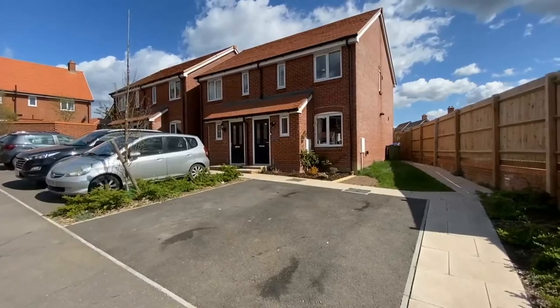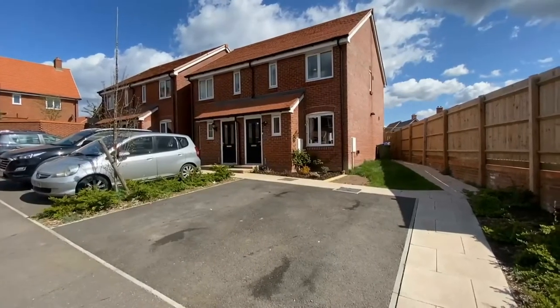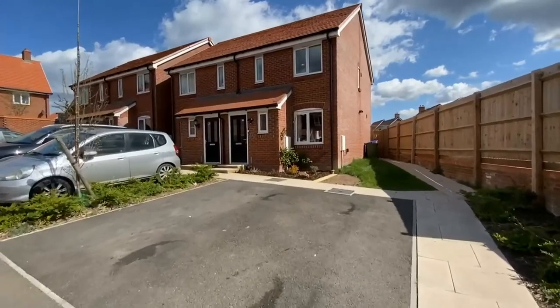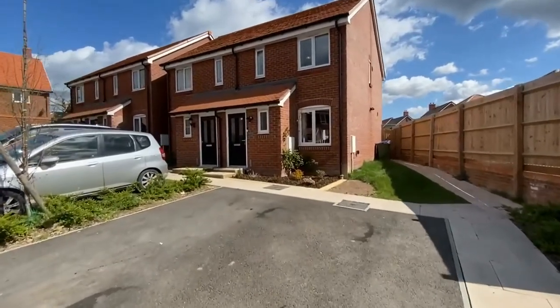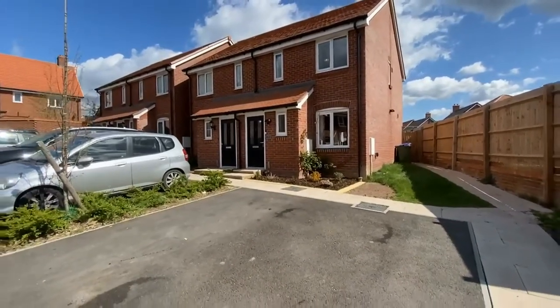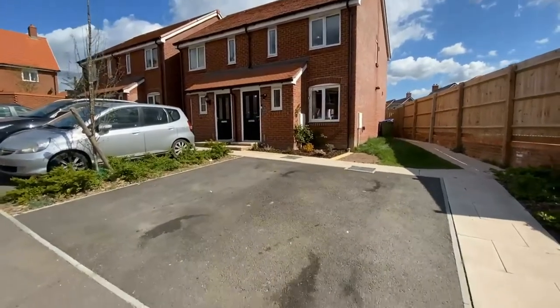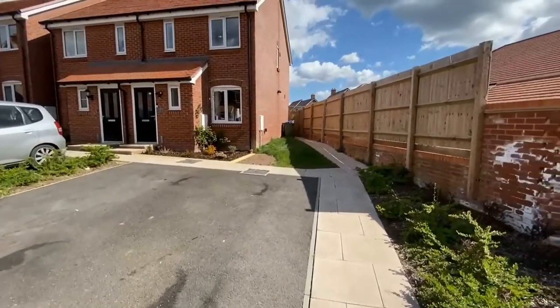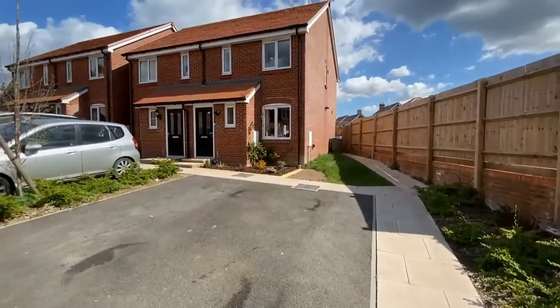Good morning. You join me today at 7 Puttock Way in Billingshurst. So those of you who don't know where Puttock Way is, we're just on the Amblehurst Green development. This particular property was built in 2018 by Charles Church. This one's their Alnwick design. So two bedrooms, ensuite to the master bedroom, two allocated spaces with this one, and private access to the side. It's quite nice. This is a semi-detached version.